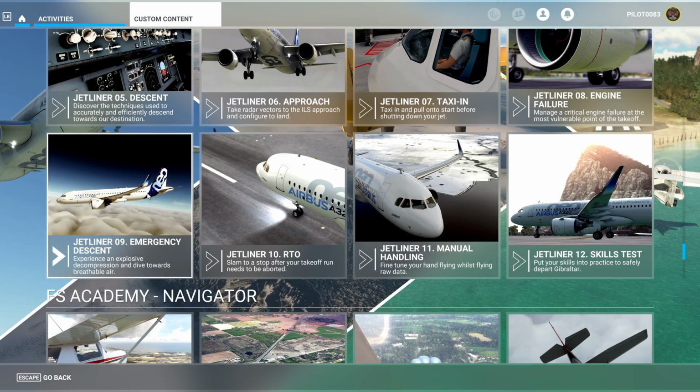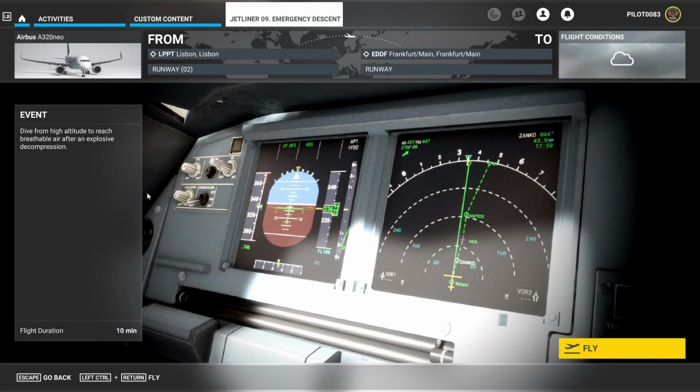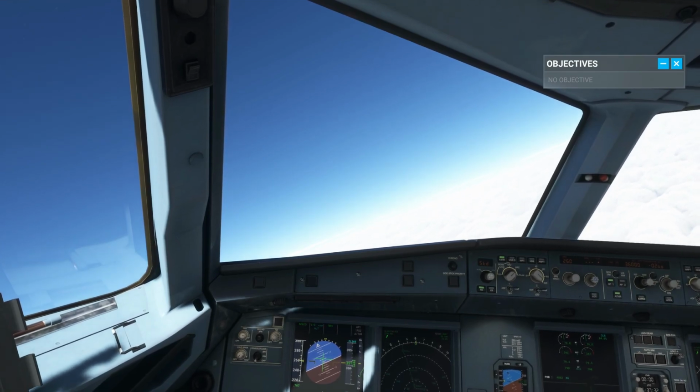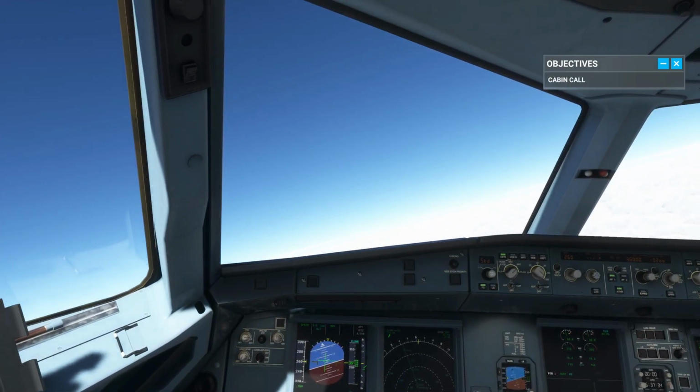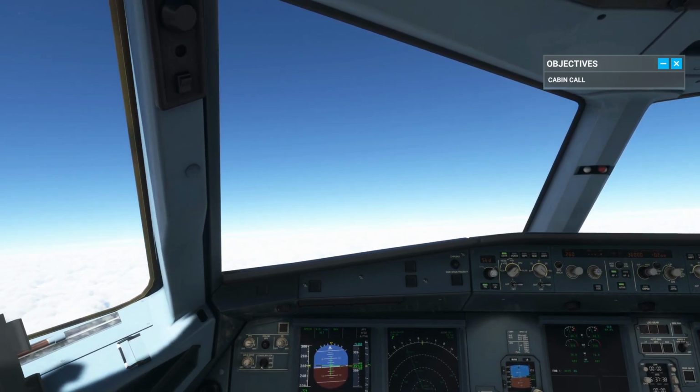This should be fun. Get down to 10,000 feet. Dive from high altitude to reach breathable air after explosive decompression. Is that supposed to happen? The crew are calling. Let me speak with them quickly.